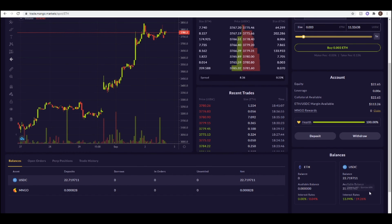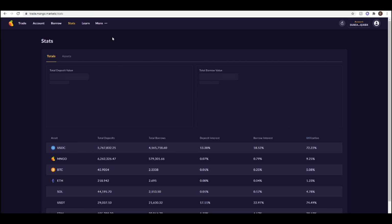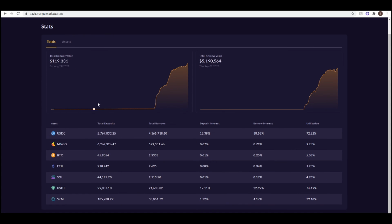Now, these interest rates are heavily affected by the utilization ratio, so this is how much of the USDC is actually being borrowed. The more USDC being borrowed in relation to how much is being lent out, the higher the utilization ratio gets, and then the more the APY for deposits is, and the more the APY for borrows are. But you can see the stats for that up here, and then you can see the total deposit values and the total borrow values.